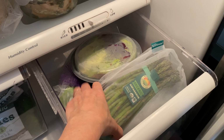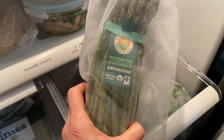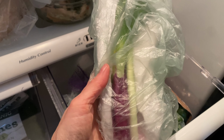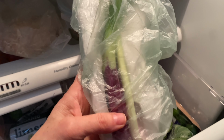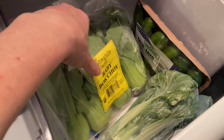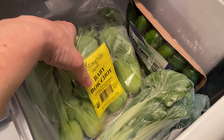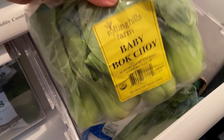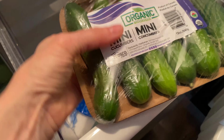And in the other drawer, I keep all my green veggies. So asparagus. I've got some lettuce all washed and ready to go. Some scallions. Brussels sprouts. Again, great for roasting or boiled. And then lots of bok choy. I've got some baby bok choy down here. So delicious for like a nice steamed green.